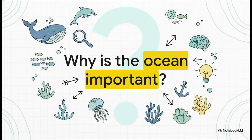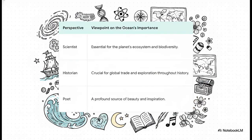Okay, but we can push this even further. Let's start with a really big, basic question. Something like, why is the ocean important? Now, anyone can give a simple answer to that. But real, deep understanding, that comes from looking at the question from a few different angles. And this is where it gets really, really cool. You can actually tell the AI to wear different hats, to adopt different personas.